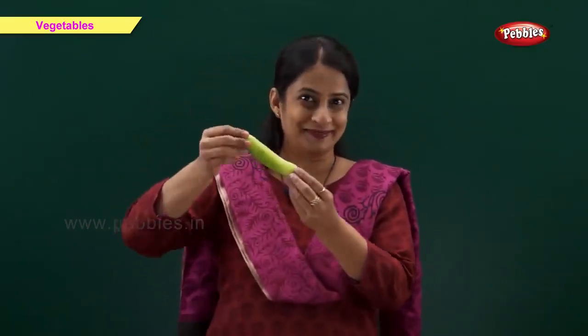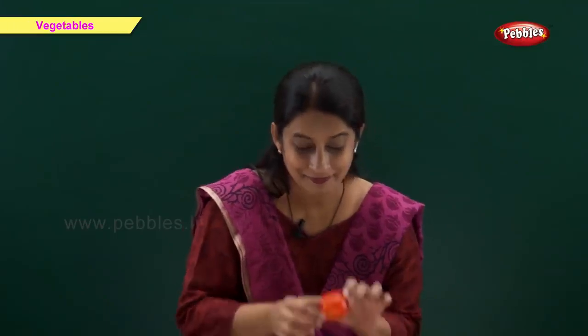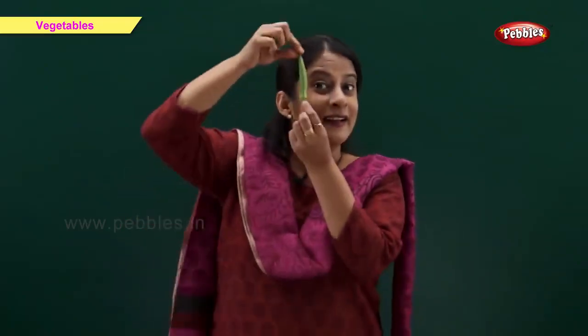Carrot, cucumber, onion, chilies, tomato, potato, capsicum, brinjal, onion, ladyfinger. Eating vegetables is very important to stay fit and healthy. So friends, I'm going to prepare my meal. By that time, you watch all the vegetables one by one.